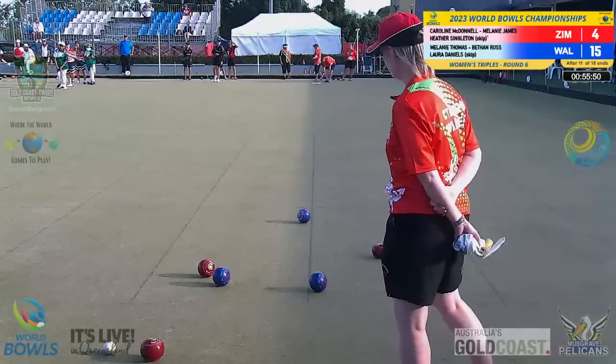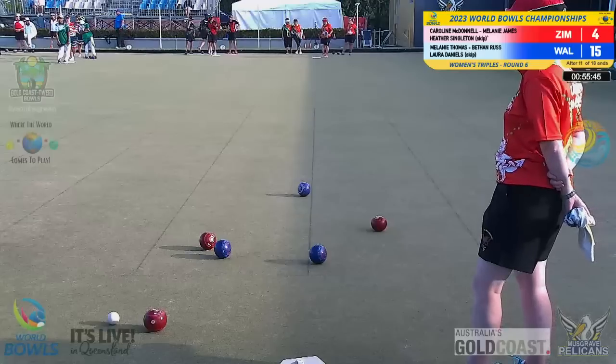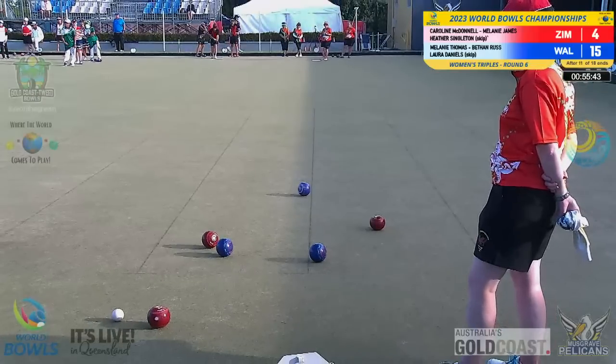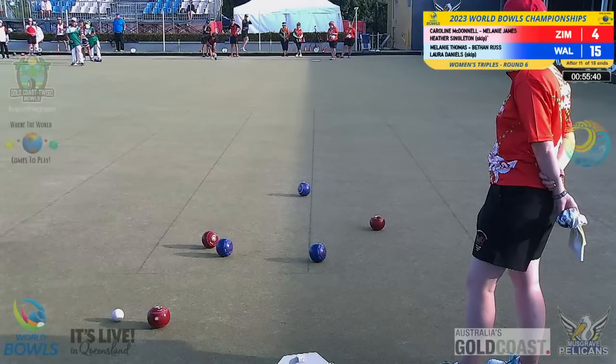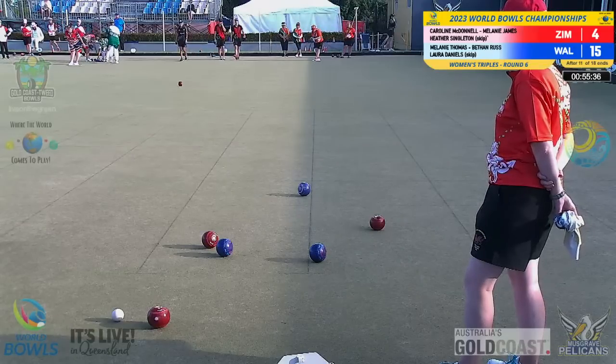Yes. Picked up the weight required and adjusted the line. Very hard thing to do when you've got to adjust both line and weight. Yep. That shows you how good a bowl that really was.